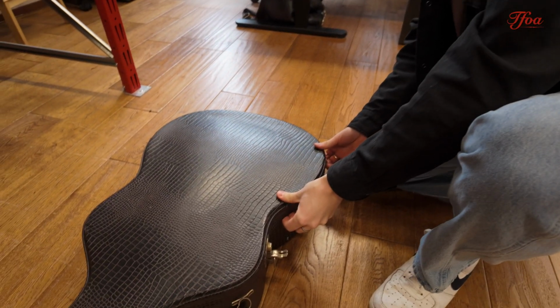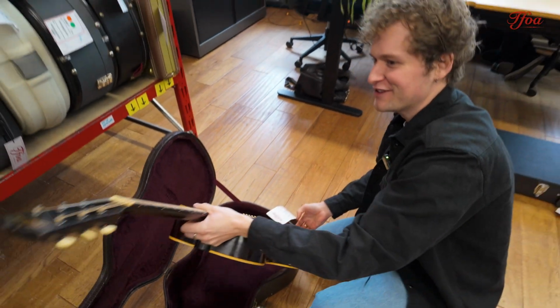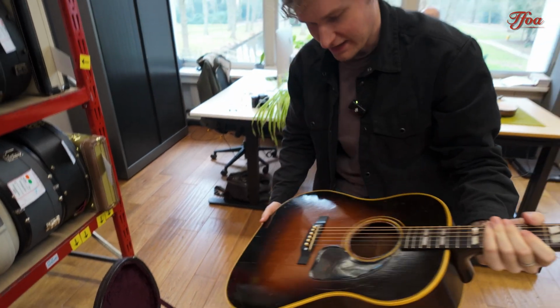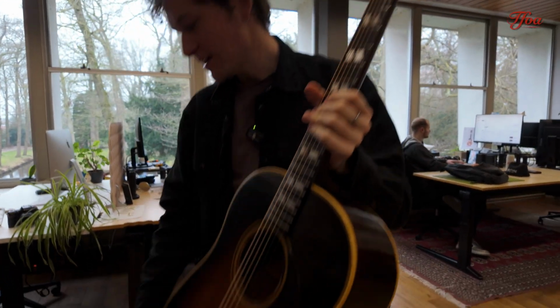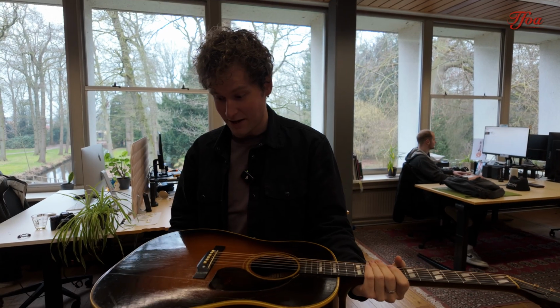Okay, let's see if it is a beautiful Martin OM. What? No, it's not. It's a beautiful Southern Jumbo. The year on this is 46, and it's in beautiful condition. The label says here that it is a one owner. So this guitar has had one owner before it entered our store. You don't see that a lot with vintage guitars. A lot of the time they switch hands, but this one has been kept in really good condition.